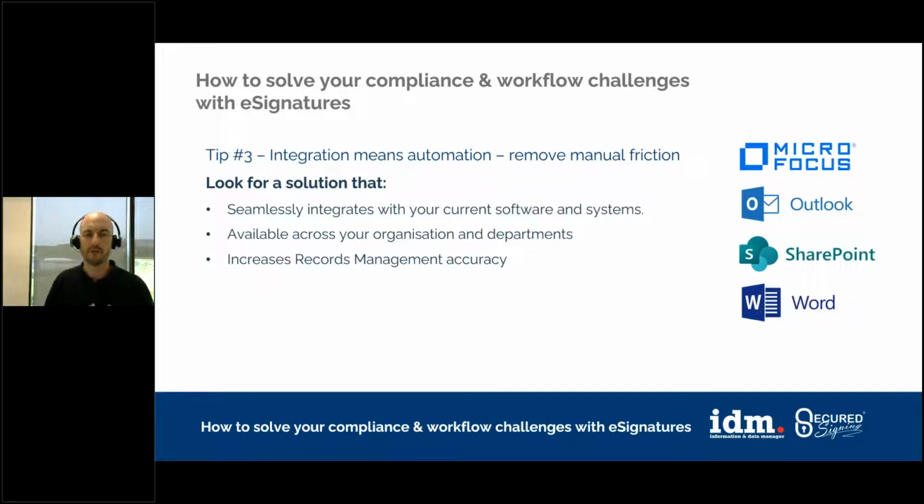We sort of touched on this, but we sort of labour this point, but integration means automation and can remove manual friction. From a change management perspective, the users remain in systems they already know how to use, whether that's Content Manager, SharePoint Online, so the list goes on, but also simple integrations such as Microsoft Word and Outlook. And what that means is that with the integration set up, a secured signing button comes within the top ribbon within, say, Microsoft Word or Outlook, and you can send the document for signing from there, using our software.